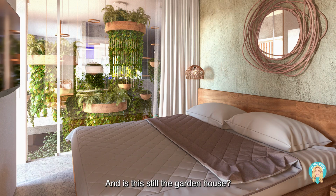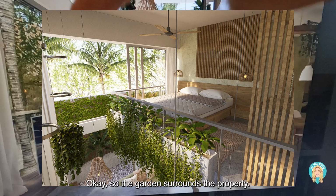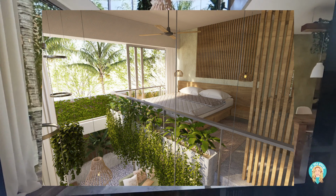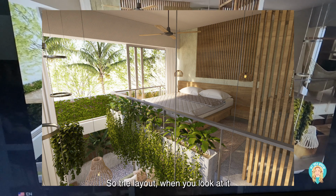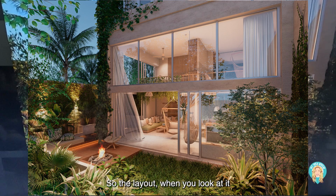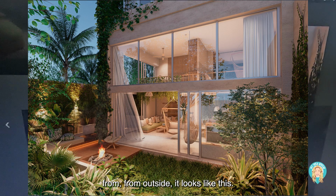And is this still the garden house? Yeah, everything I'm showing you is the garden house. The garden surrounds the property. And then the bedrooms are on the upper floor. So the layout, when you look at it from outside, looks like this.